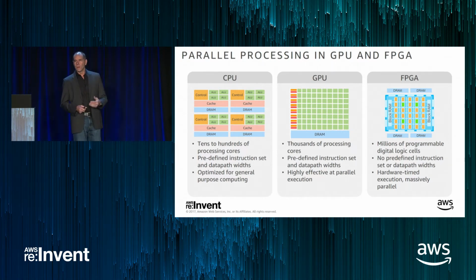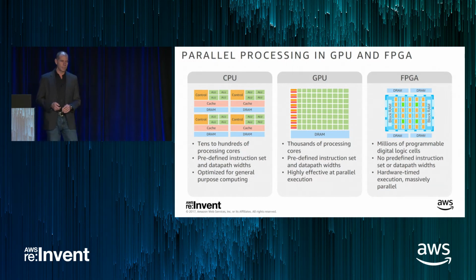GPU, next step over, also has compute cores that have instruction sets, that have a fixed architecture. There's just a lot more of them. And so the amount of, let's say, compute that's being performed for the number of transistors on the chip is much higher in the GPU than the CPU, but it's less general purpose. And then the FPGA, as I said, there's no instruction set. It's massively parallel. There's literally millions of programmable cells in there. They're connected by programmable interconnects. And you use different programming methods to program the FPGA because you have to place and route those logic cells. So very different, and different applications that we can think about for them.